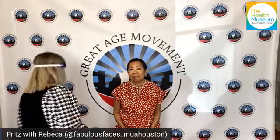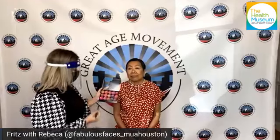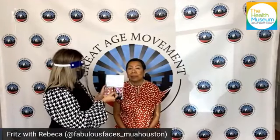Now we can move on to lip gloss. I like nude because nude is universal. It's a universal color that goes with any skin tone. So I'm going to dip into a nude lip gloss. And a little bit of lip gloss goes a long way.